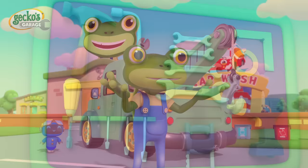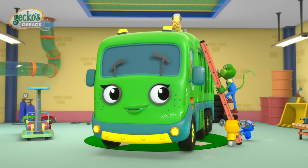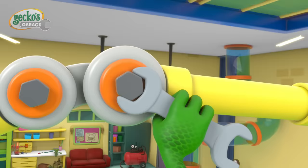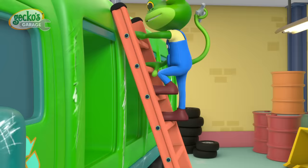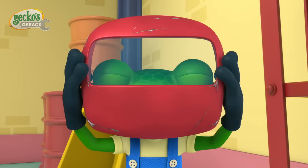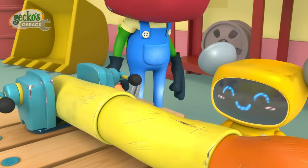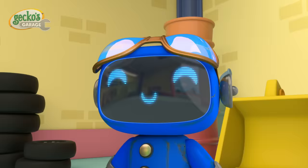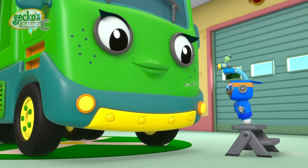Pick up your tools and say this rhyme. At Gecko's garage, it's fixing time. Your grabbing arm is bent right here. But don't worry, I have a clever idea. With some heat, the metal will bend and repair this car to our special friend. And don't forget, some fresh paint too, so you will look as good as new.